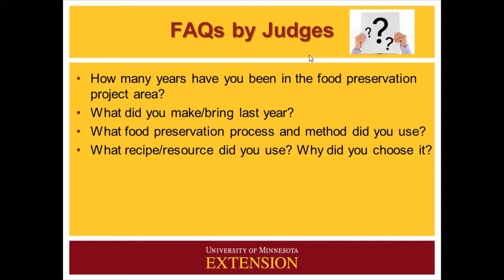As with any project area, you will need to cite your source. This is especially important with food preservation projects to ensure a safe product. How do you know this is a safe product? Be ready to explain how the food preservation method you used eliminates or controls microbial growth. Use current research, credible recipes, and resources published 1994 or later. Following the directions exactly also plays a huge role in the safety of your preserved product.